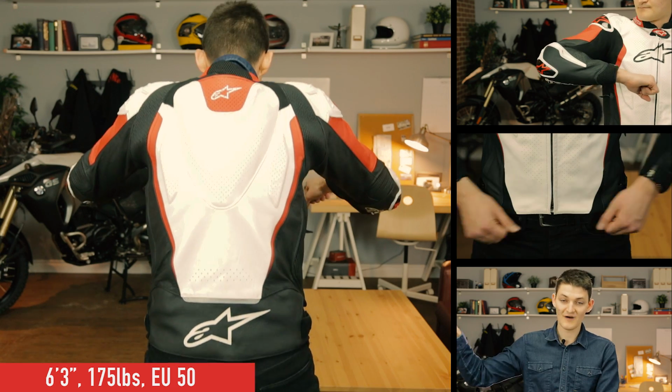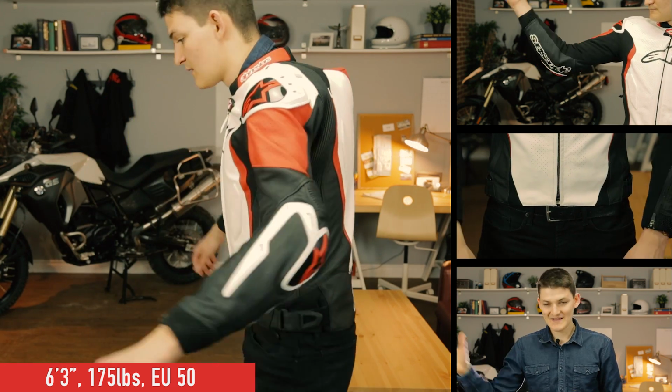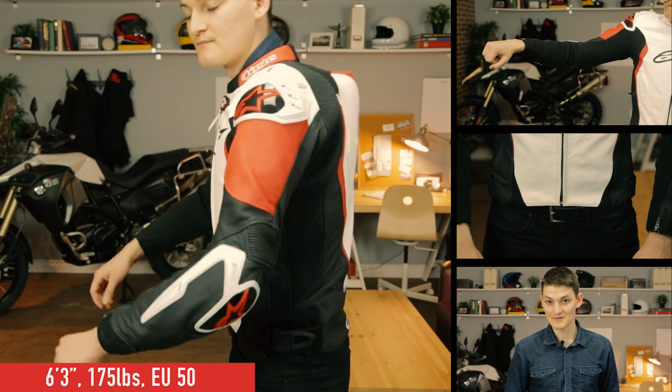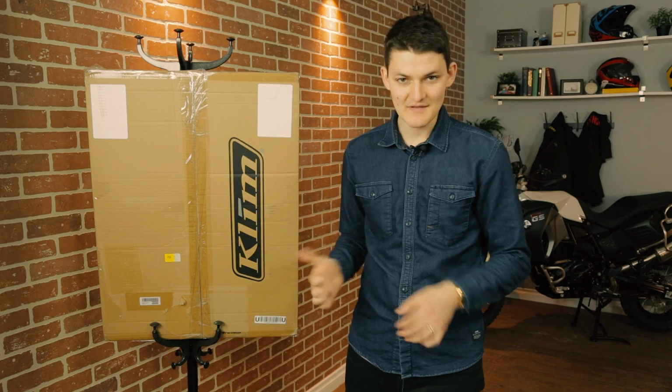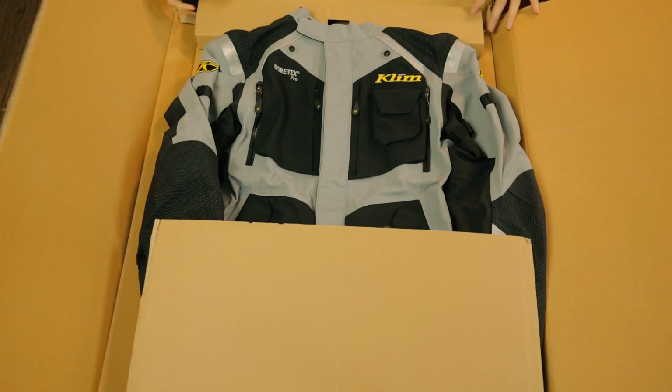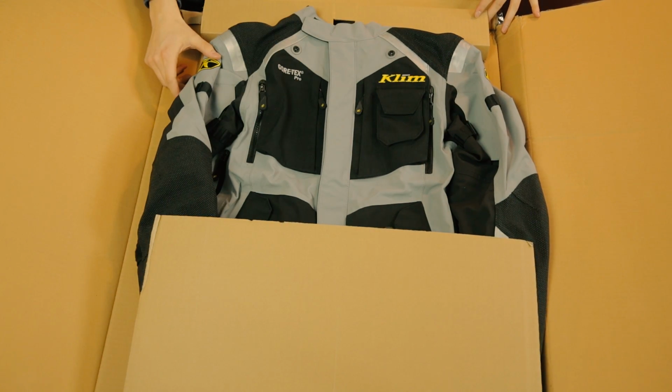After that, you're into a full-on leather one-piece race suit, but that's for a different video, so we're going to draw the line here and steer back into jacket territory. With this, it's a Klim Badlands, and the thing came in a bloody box, so you know it's a tank. And here we go, the much hated yet undisputed king of adventure jackets.